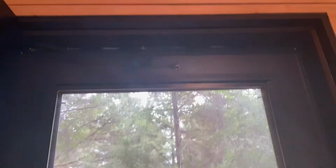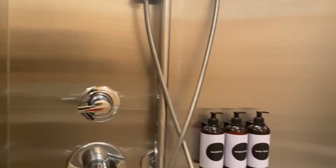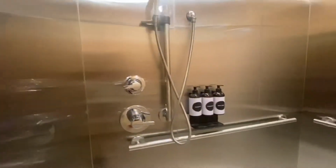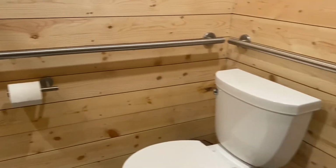Then you see the little view and the door. That's the screen door. It's actually really heavy and hard to open, so put some force into it. But then that's when we move on to the bathroom, and you see your shampoo, conditioner, and bath soap. And here's a little overview of that. Then just a little tour around.